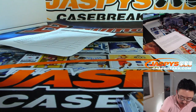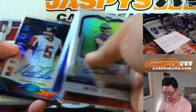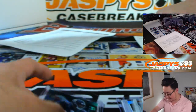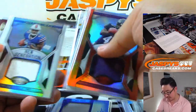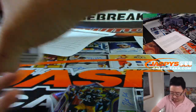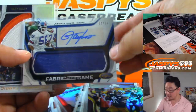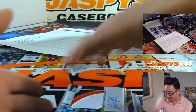25. Antoine Wesley, Easton Stick. Some nice relics. Antoine Wesley, another autograph. Morton Anderson, Nick Bosa, Dede Westbrook /5. Got Will Greer as well. Some nice relics. There you go. That's Andy Isabella. Hunter Renfrow for my Raiders. Keem Butler. Lawrence Taylor, very early on in the break. And we started off with a Riley Ridley. And there you have it, ladies and gentlemen.